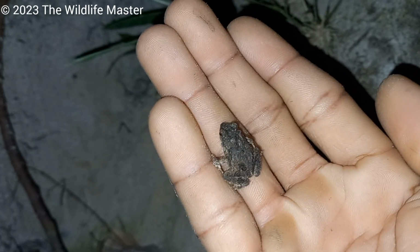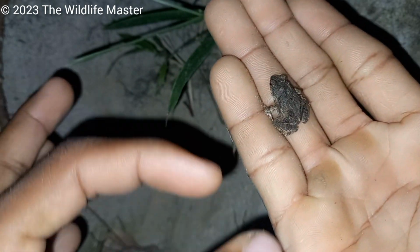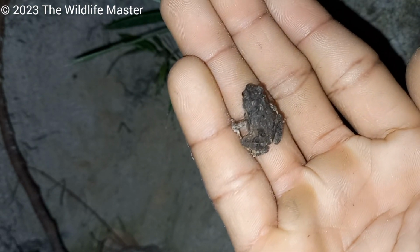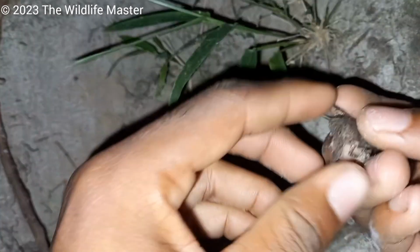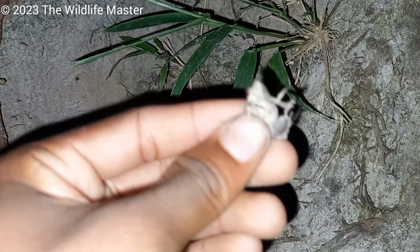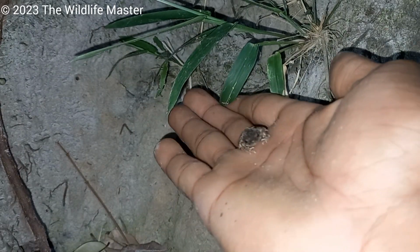When it's breeding time, they like to congregate. The males like to congregate in these puddles and swell up big. They could swell up around 3 times their size. But this is one of the most common species of frog. This one here is a male. You can tell it's a male because of the distinct white line on its chin. So we already found 2 species of frogs.